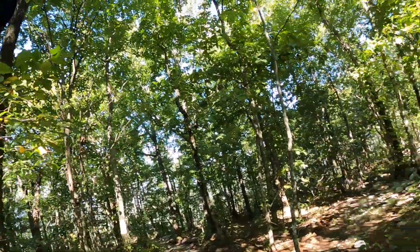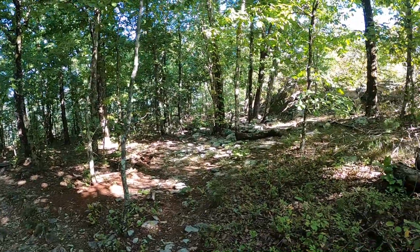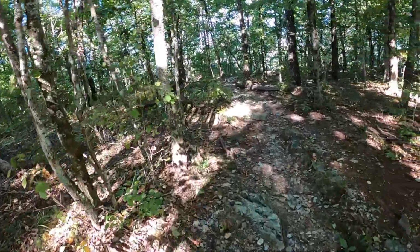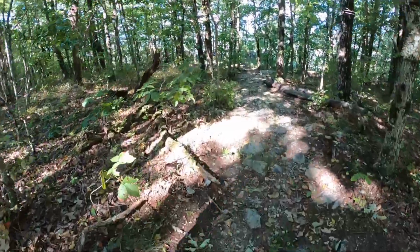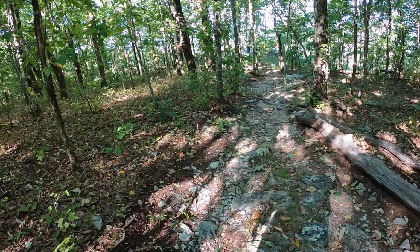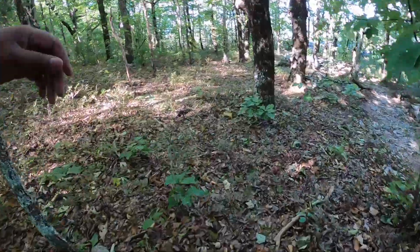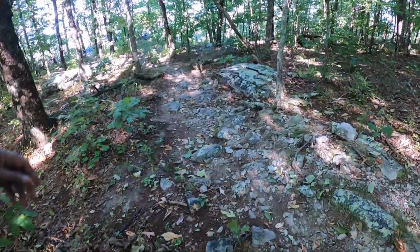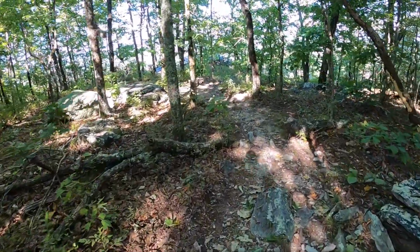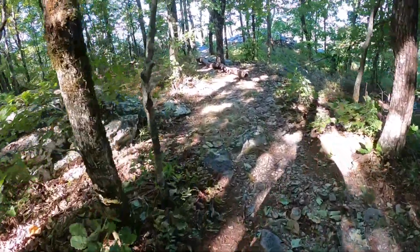Kind of went down another trail here. You can see, we'll go down this a little bit and see where this takes us. We're definitely going downhill here. That is punchy. Oh, let's see what we got down here. Looks like we're coming up to some vista. Watch your step though.